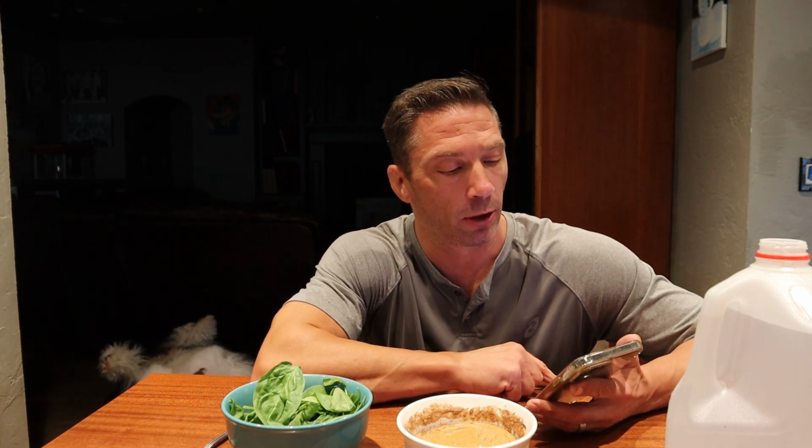is 535 calories. We have 56 grams of carbs, 12 grams of fat, and 42 grams of protein. So super cool, and this is meal number 2. Probably take meal number 3 here in a little bit. Start preparing food for the rest of the day.